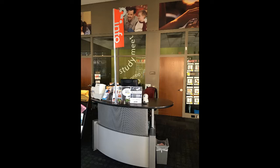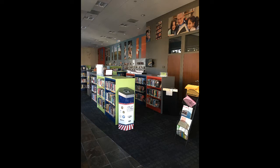Unlike other branches, this one only has the one desk versus several other desks which are scattered throughout the library to assist patrons. On the immediate left-hand side, walking past the info desk, you are greeted with a board full of pamphlets which include the calendars and any other special events that are going around for the library, and then it actually starts going into the book stacks.